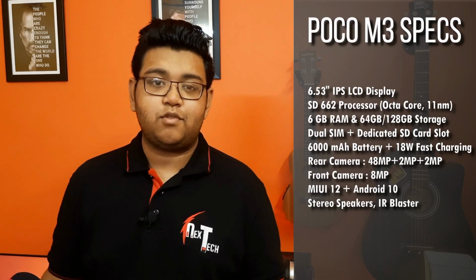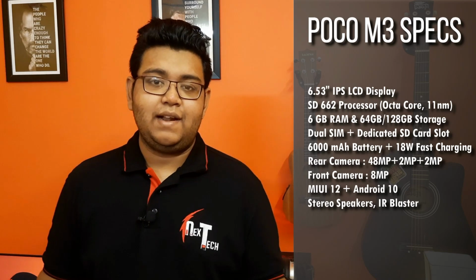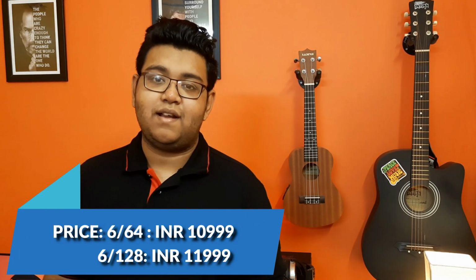So first of all, let's talk about the specs and pricing. Here are some quick specs of the smartphone, and it's priced at 10,990.